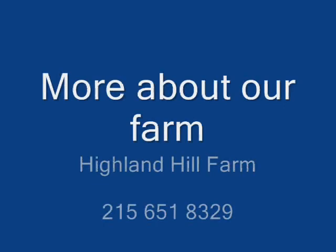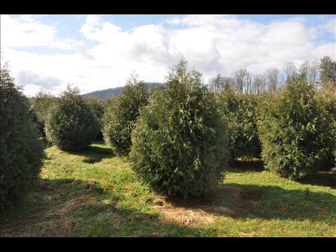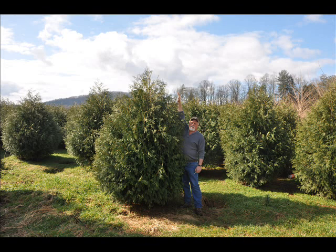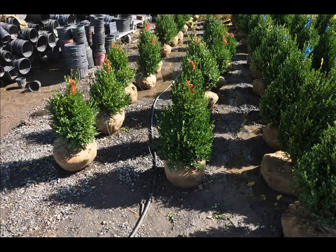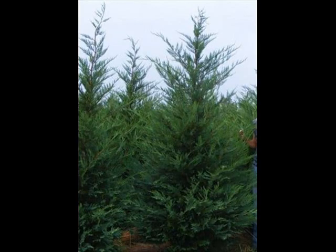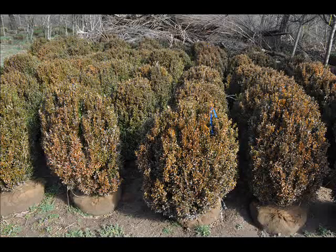At Highland Hill Farm, we have a lot of different kinds of trees for you. We have both deciduous and evergreen. Some of the spruces that we have are Colorado spruce, Norway spruce, white spruce, Serbian, Black Hills spruce, black spruce. We also have some firs, such as Fraser, Balsam, Douglas, and Concolor. Most of these are in seedling or transplants. We do have larger trees such as white pine, Norway spruce. We also sell a whole range of arborvitae in many different sizes, from transplants up to large trees.